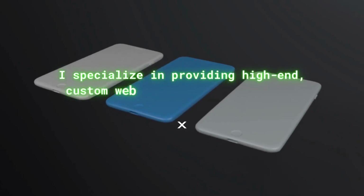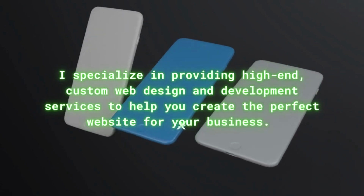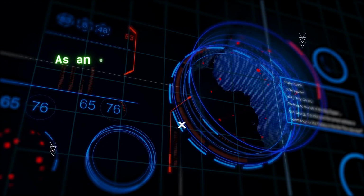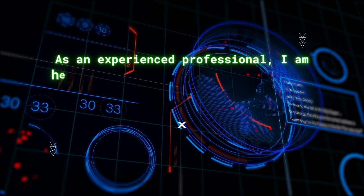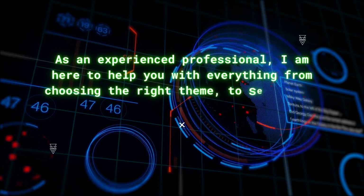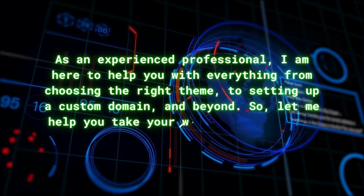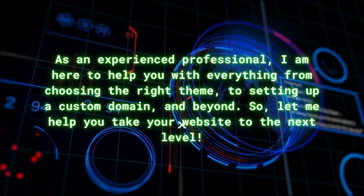I specialize in providing high-end custom web design and development services to help you create the perfect website for your business. As an experienced professional, I am here to help you with everything from choosing the right theme to setting up a custom domain and beyond. So let me help you take your website to the next level.